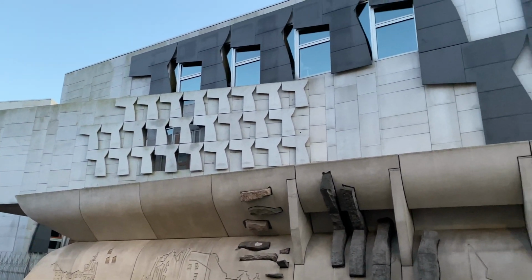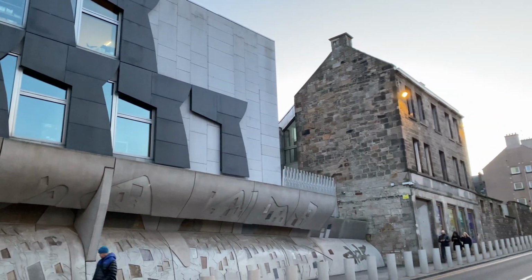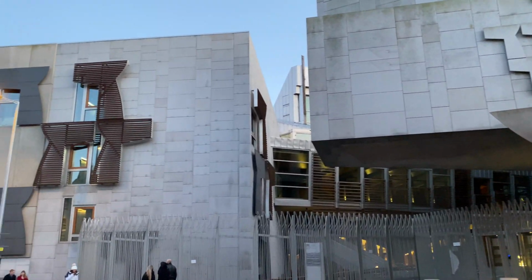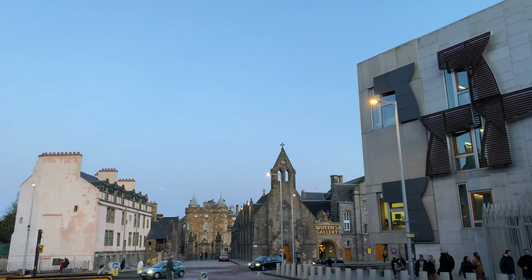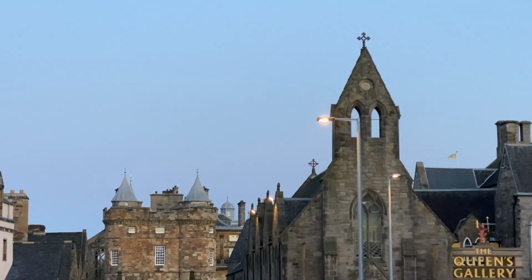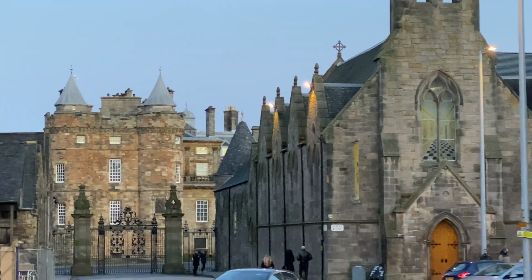It's new, it's modern, it's pushing forward into the new millennium, into the future, but it sits right with the old, beautifully. And the juxtaposition between brand new, modern, forward-looking, and ancient and beautiful is no stronger anywhere in the world, I think, than right here, because that is Holyrood Palace, which has the remains of Holyrood Abbey. I said remains, I meant ruins.